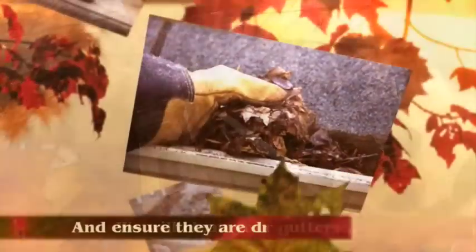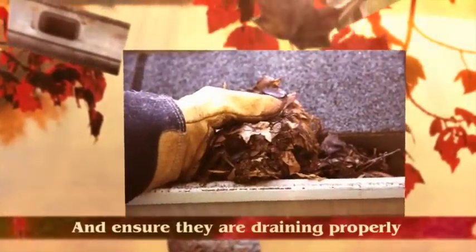We have a solution. We will clean your gutters and ensure they are draining properly. You will always want to make sure that the water is flowing toward your downspout.